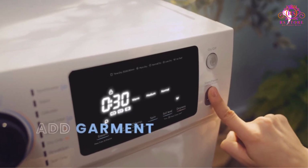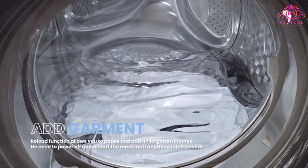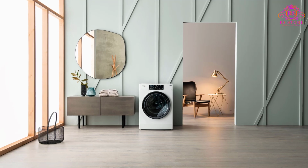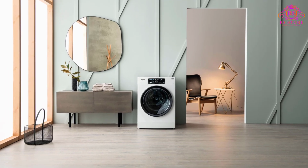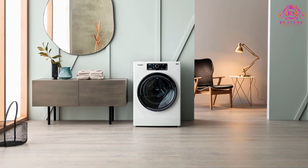To ensure a stable and efficient operation, the washer and dryer combo comes with clear instructions on removing transport bolts before use. This step prevents unnecessary movement and shaking during operation, ensuring a smooth and reliable laundry experience.